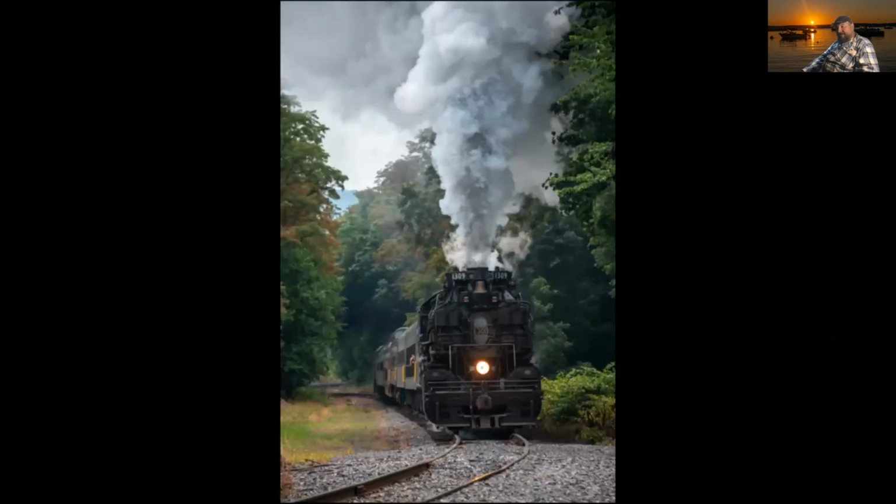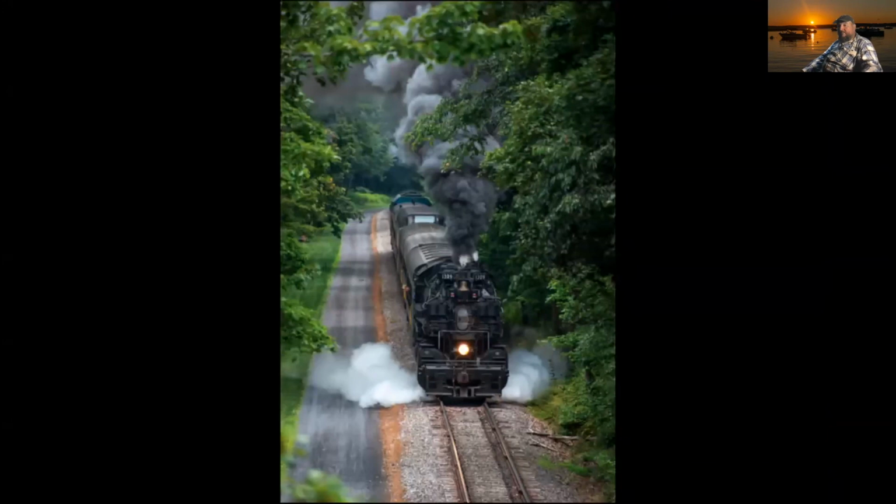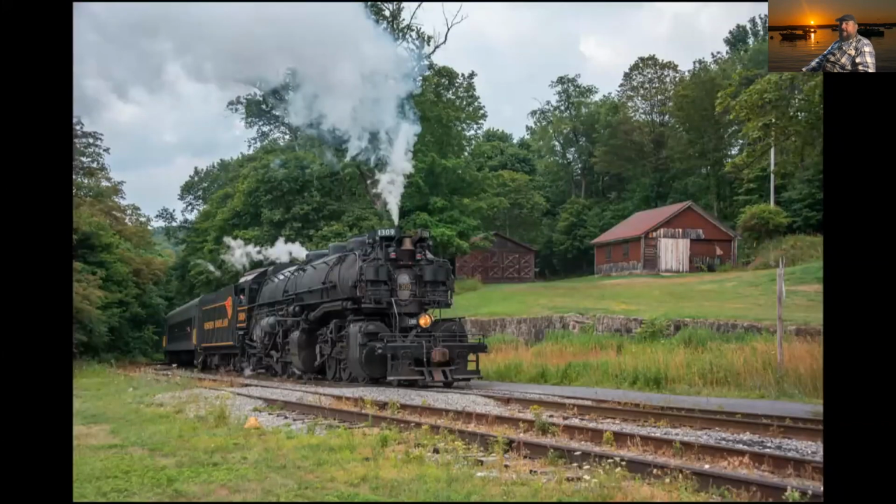This is in the city limits of Cumberland at a place called City Junction. The reason I was here was because I wanted to get the old ex-Chesapeake and Ohio steam locomotive passing a Chesapeake and Ohio hopper car that I knew was sitting there. And coming up the grade, approaching Frostburg at the Parkersburg Road overpass. And finishing up, we're back in Frostburg again as the train is approaching the station.